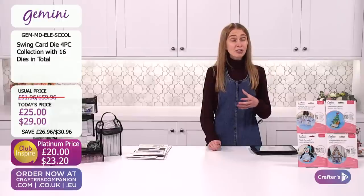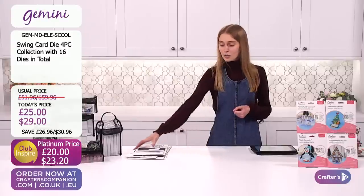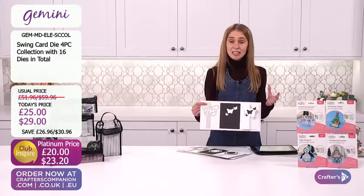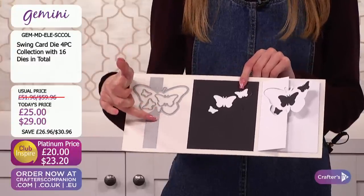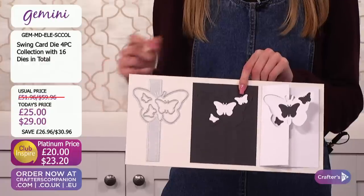And if you want to recreate something quite as stunning as that, you will need your swing card die collection. In that collection, you're getting the four different designs. I'll quickly show you the ones that you're getting. You are getting that gorgeous butterfly. Each of the dies have that ability, enabling you to create that swing card die concept. So you've got that large mechanism die, which allows you to do that. Your embellishment dies as well, aren't they just absolutely gorgeous?